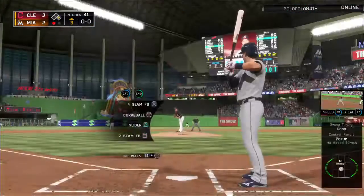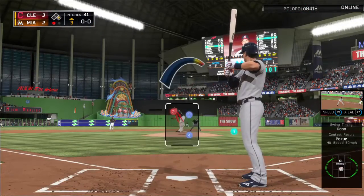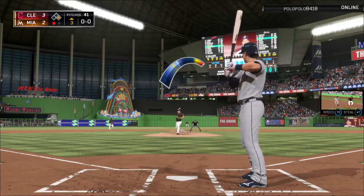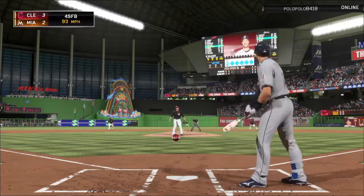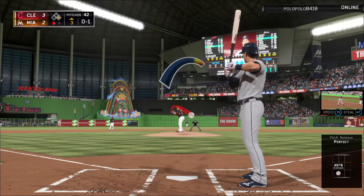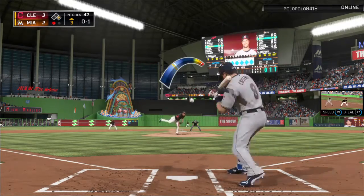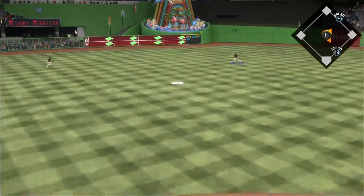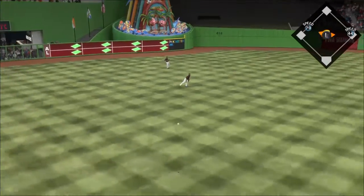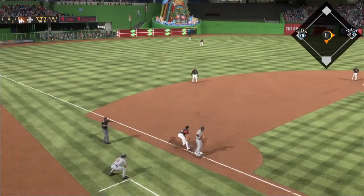In now, Lonnie Chisenhall. His last at-bat didn't go his way as he popped out in foul territory. You know, he's been struggling a little bit lately, so hopefully he learned some things from that last at-bat so he can start to turn things around here with a base hit. Swung on and lifted into shallow center field. In there, a base hit. And he is in there.